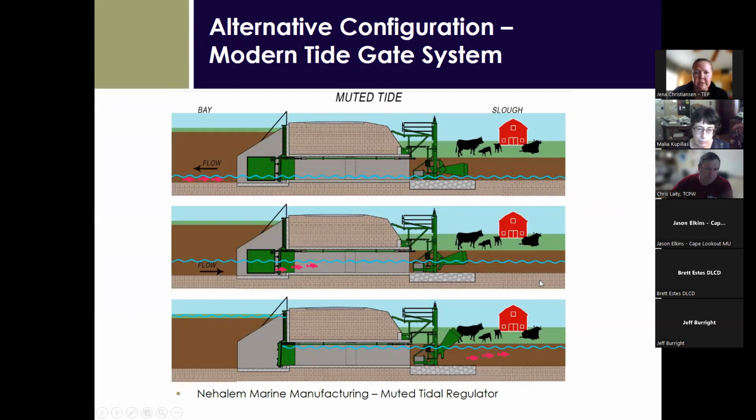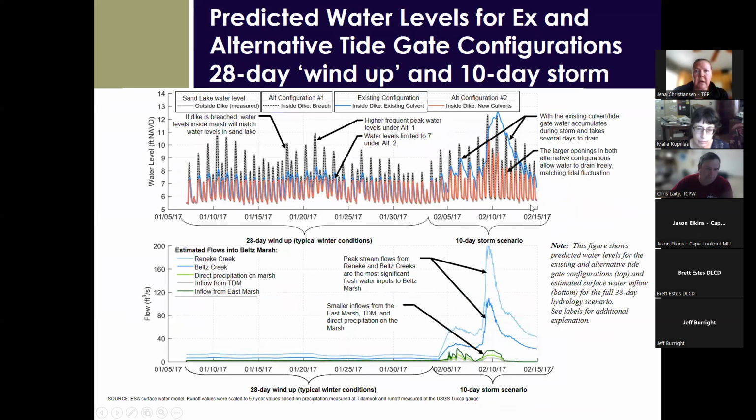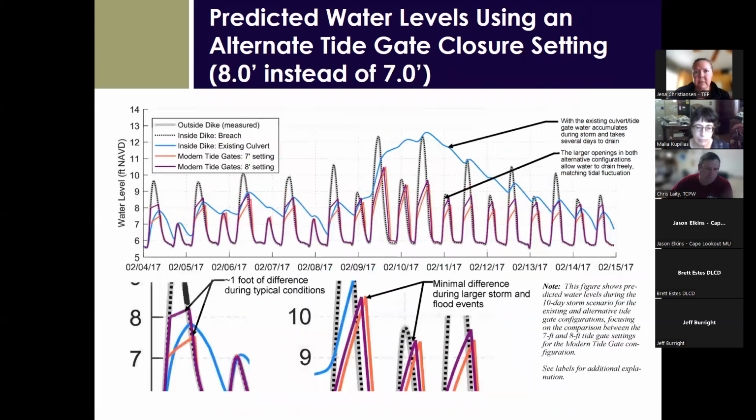Just more on MTRs. And this gets more into alternative configuration flow rates and some of the feasibility modeling that's already been done. So all of this modeling ESA has, and the current work that they're doing is to build upon this and to land on a better alternatives analysis than just drawing a line on a map, basically.